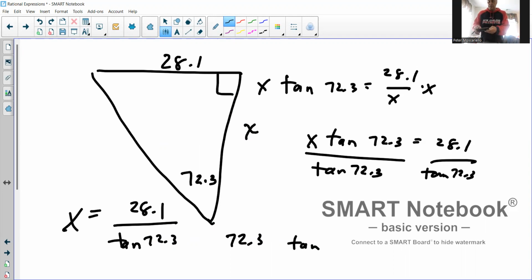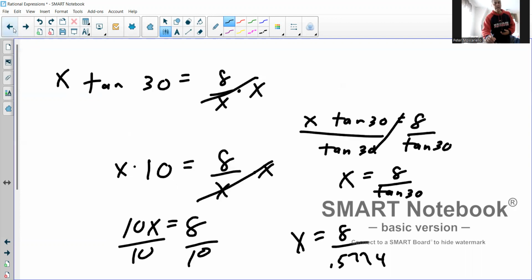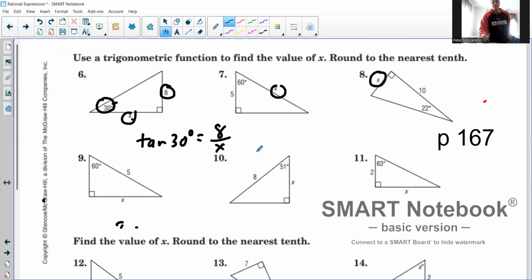So 72.3, tan. I got 3.1334. So I'm just going to do 28.1 divided by that. Or I can do divided by 28.1 and then do the 1 over X button. That'll work too. Okay. All right. So that is problems 6 through 11.